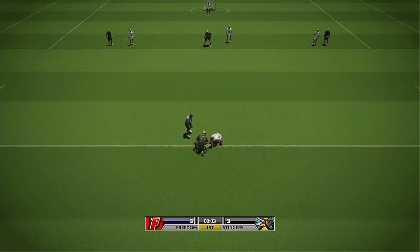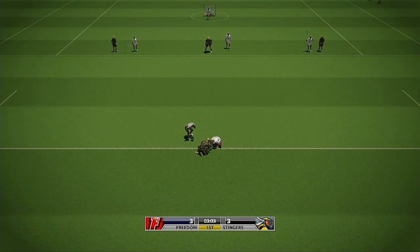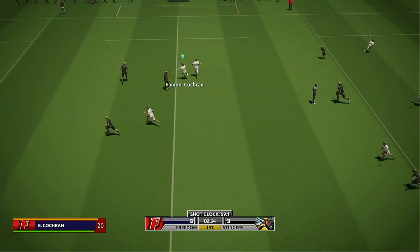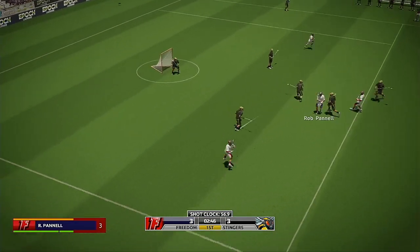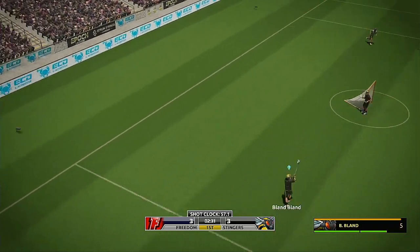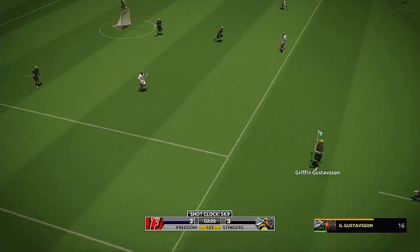Back to the face-off X for another scrap. The away team wins the face-off and they get a step. Blue shoots. Saved by the goal. He is on point in goal today.